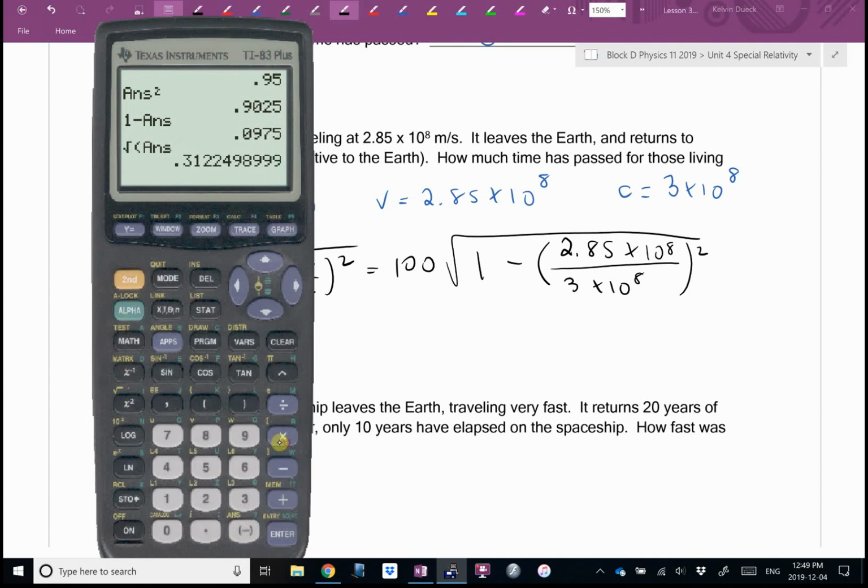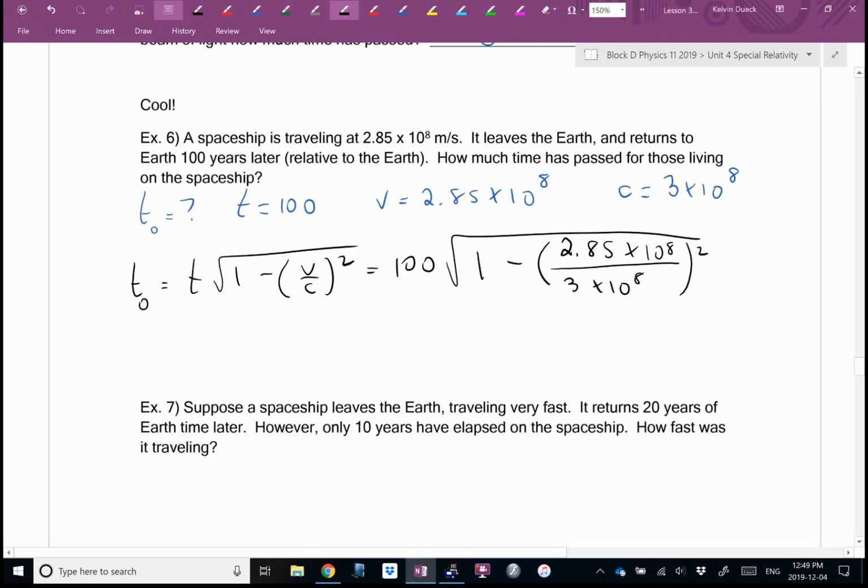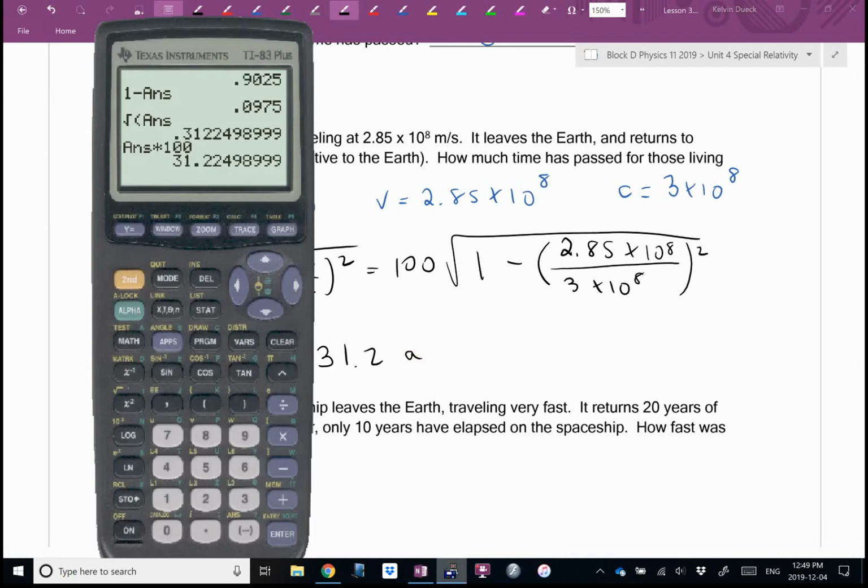And then times 100. And you should get 31.2 years. You get that okay? Nodding? If not, you'll have to practice that in the homework. So, 100 years back home on Earth, 31.2 years on the spaceship.